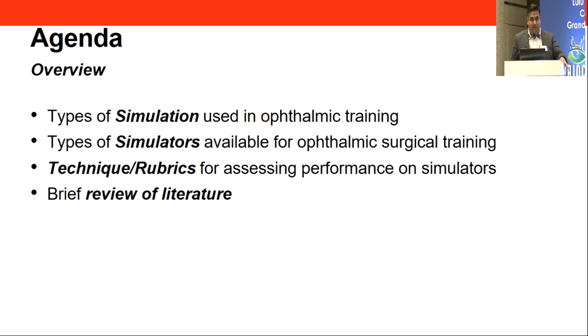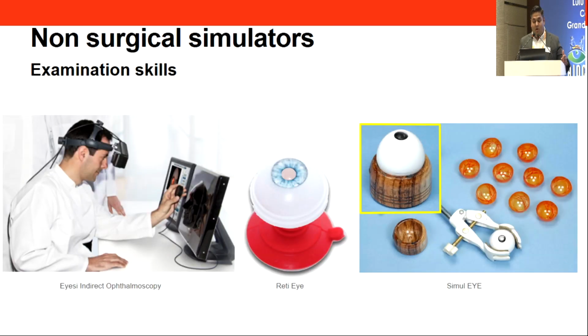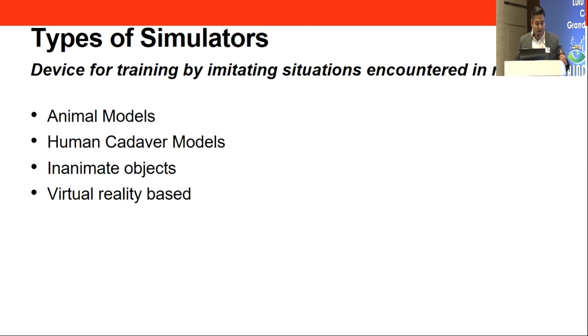So before I jump into the evidence, I just want to give an overview that while we've been focusing on virtual reality-based simulation training and especially the Help Me See Eye Surgery simulator, simulation is not limited only to virtual reality-based simulators. There are a lot of different types of simulators, like clinical skill simulators that can help you train in direct ophthalmoscopy, indirect ophthalmoscopy, laser procedures, like the Reti-Eye or the Simuli, where you have small fundi that are 3D printed and enclosed in an eyeball on which you can practice how to focus and take laser beams. Similarly, you've got animal models, human cadaver models, virtual reality based models, inanimate objects.